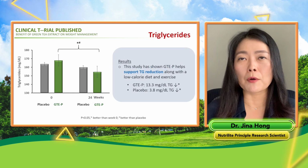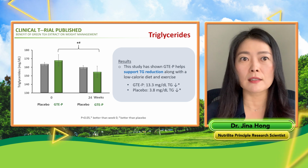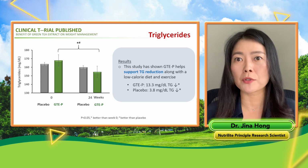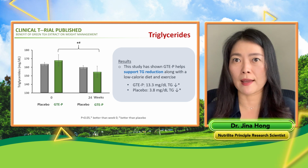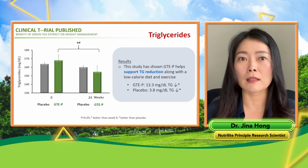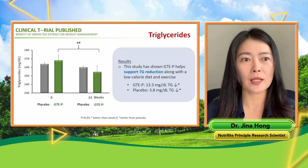They also measured triglycerides. This clinical data for triglycerides shows that GTE consumption helps reduce triglycerides compared to baseline, and it was also significantly lower than placebo. So it was pretty impressive.